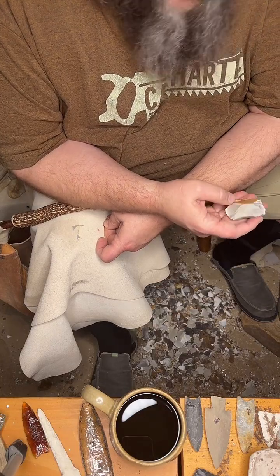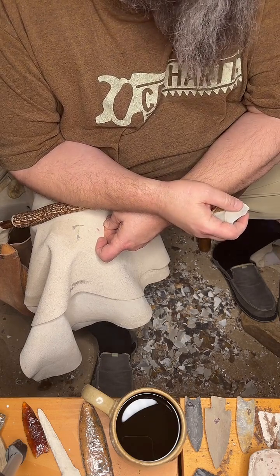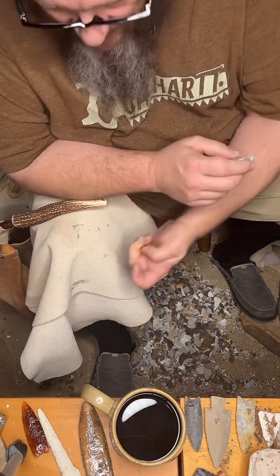Roland, I may have missed your first comment on there. Where is it that's very good for pricing or fair for pricing for leather?